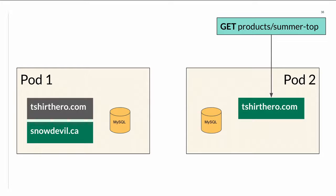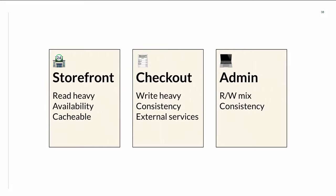I mentioned that this was pretty fast. We can do this for a lot of stores in less than 10 seconds of downtime, and even for our larger stores, we can do it in less than 20. You may have noticed that pod 1 still contains the old data for our store t-shirt hero. It is deleted asynchronously in order to reclaim the space.